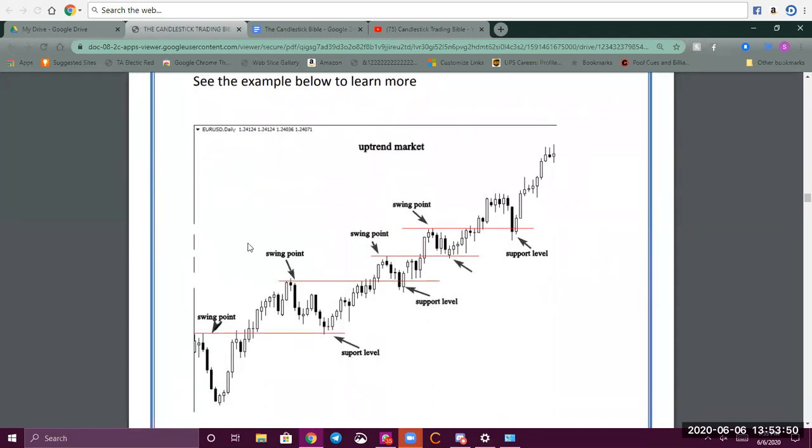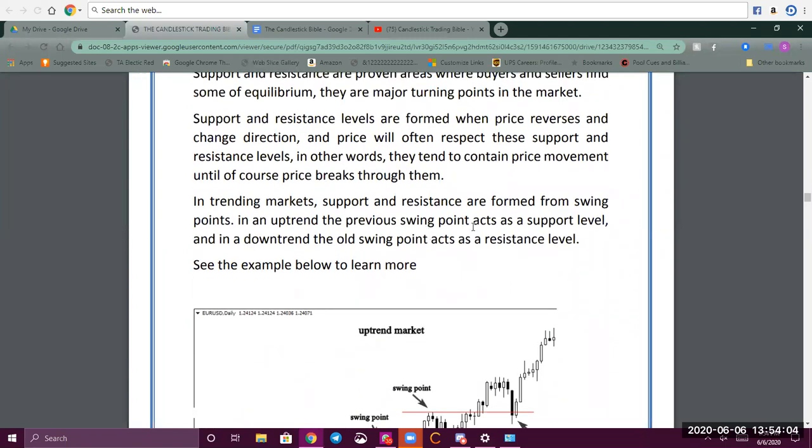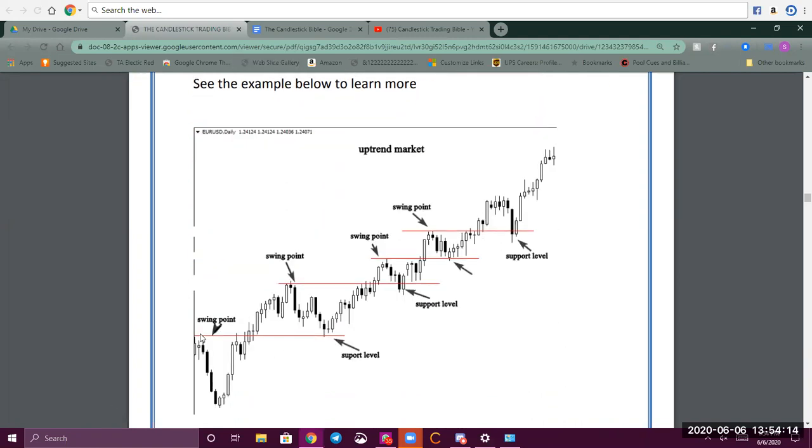A support level is a key point where the market comes and turns around. Now, swing points, higher highs. In trending markets, support and resistance are formed from a swing point. In an uptrend, the previous swing point acts as a support level, and in a downtrend, the old swing point acts as a resistance level. So it comes here, reacts, breaks, respects, breaks, respects, and the opposite way, respects, breaks, respects, breaks. Make sense?